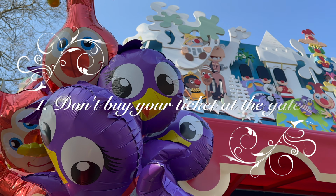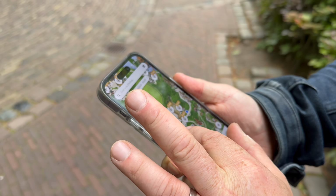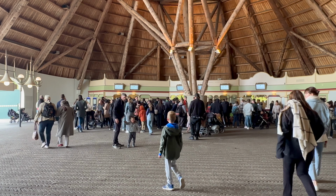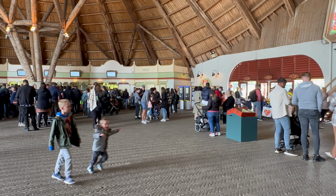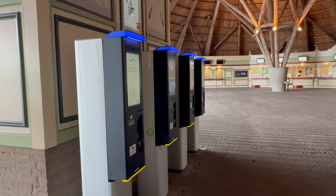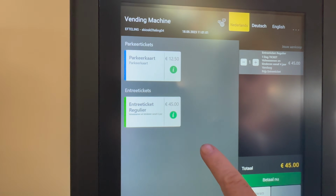The first tip: do not buy your tickets at the gate. You can easily buy your tickets ahead of time through the website of Efteling or through the app. Don't forget to also buy your parking ticket here if you need one. You don't want to stand in this crowd waiting to get in when you really don't have to. If for some reason you need to buy a ticket at the gate, then please use these machines and do not stand in line at the guest service. The machines are so much quicker and the line is shorter, which means you can enjoy the park longer.